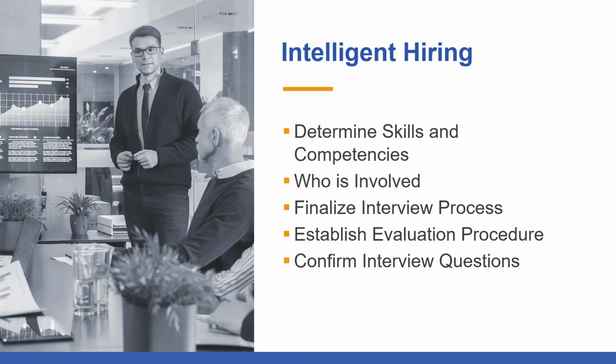So how many steps are involved, what's involved in each step as you select the candidates. You want to make sure that you establish and confirm the evaluation process that's going to be used and that everyone is in sync and they understand what they should be evaluating throughout the process. And also confirm the interview questions are being used in the recruitment efforts as well.